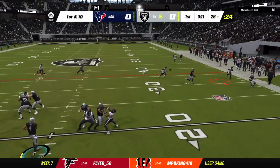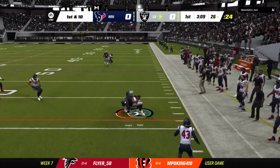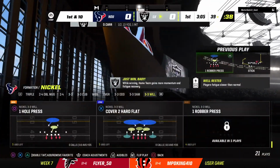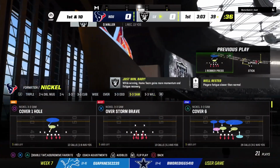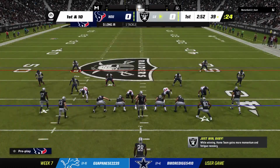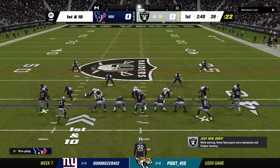Carr now on first down. Got a man open. It's Darren Waller. And he gets this one just shy of the 40, down at the 39. That one good for 13 and a Raider first down. First and 10 at the 39-yard line.